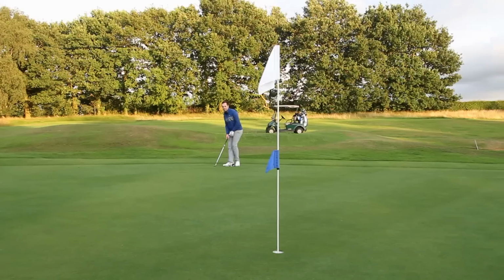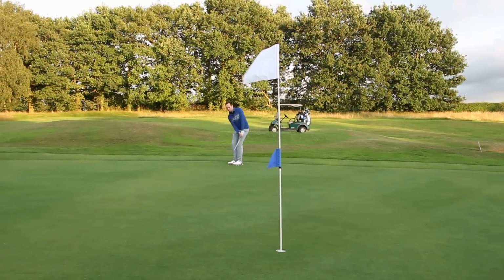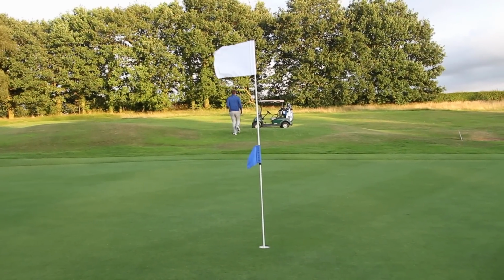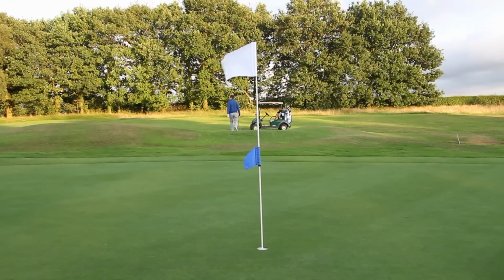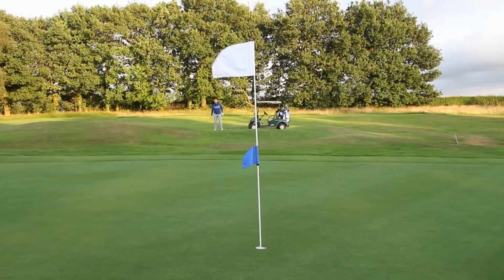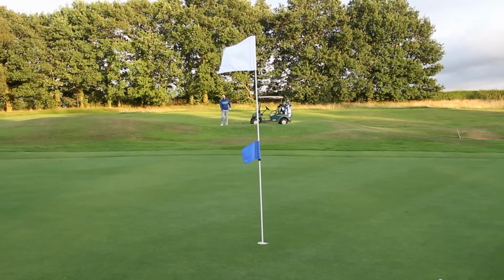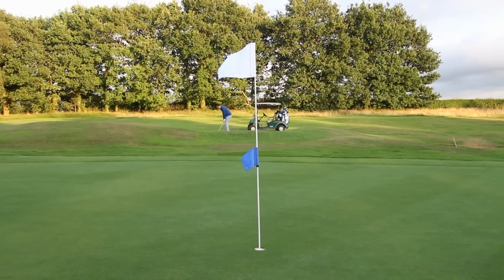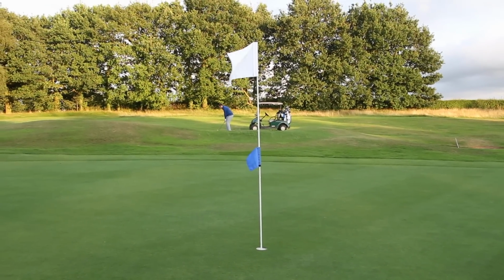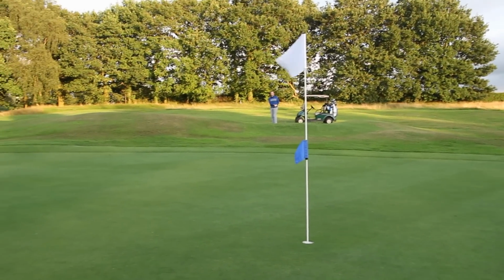It should be quite quick from there, actually. Looking at the way this green slopes downwards towards where we are here, I think he's got to pitch this literally. I'd say he probably needs to almost kill it in the fringe a little bit. Depends how high he's going to go, though. Looks like he's got his 58. Nice and high. Soft hands.